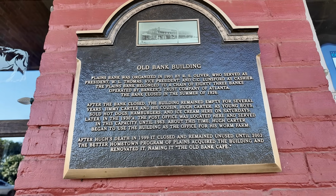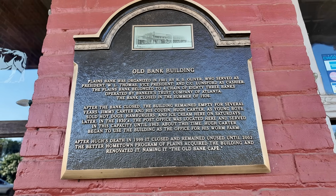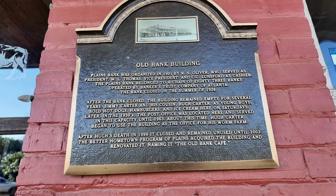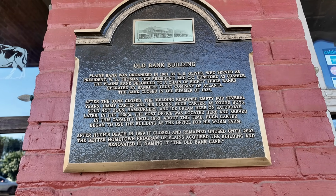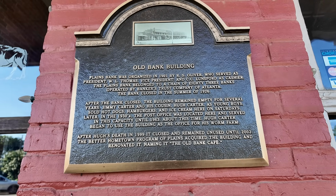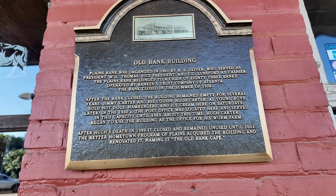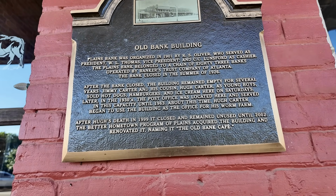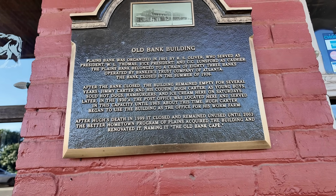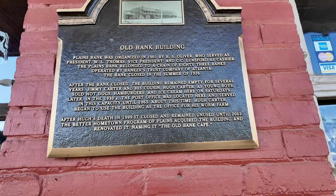Jimmy Carter and his cousin Hugh Carter, as young boys, sold hot dogs, hamburgers, and ice cream here on Saturdays. Later in the 1930s, the post office was located here and served in this capacity until 1963. About this time, Hugh Carter began to use the building as the office for his worm farm. Worm farm, I keep thinking of National Lampoon's Vacation. After Hugh's death in 1999, it closed and remained unused until 2002. The Better Hometown program of Plains acquired the building and renovated it, naming it the Old Bank Cafe.